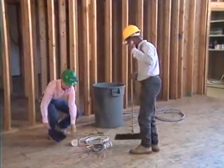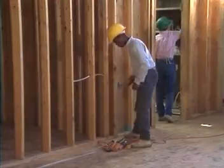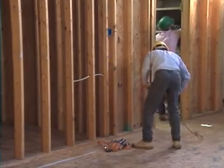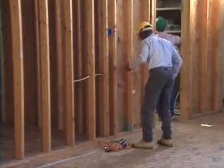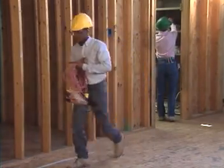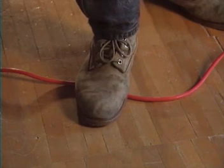Make sure trash is neatly stored and emptied regularly. Don't leave tools or equipment lying in aisles or walkways. Improperly stored tools and stray electrical cords present a tripping hazard. Also, walking on cords can cause damage to the cord.